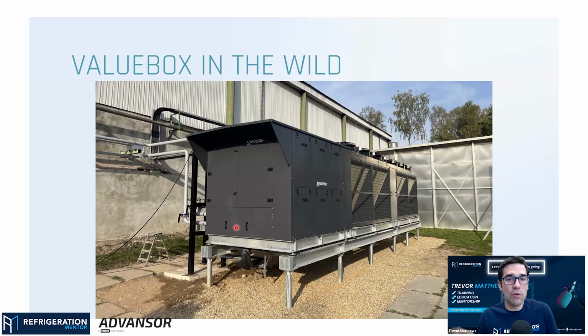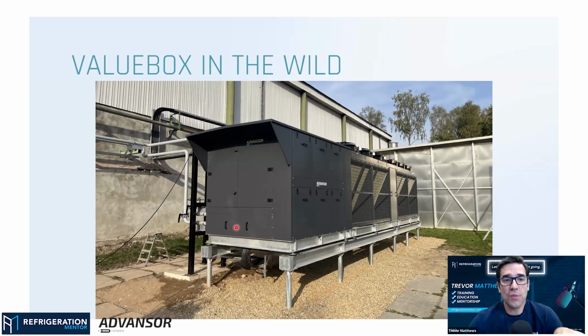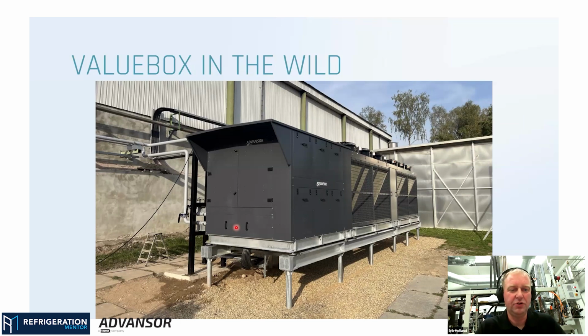Yeah. So you were at this startup, is that correct? At this site here, were you at this one? Yeah, I was at this startup here. So when you got there, it was already mounted like this. It had power to it. It had all the hookups. It had power and hookups, everything. The only thing it was missing was the CO2 charge.